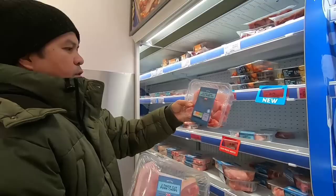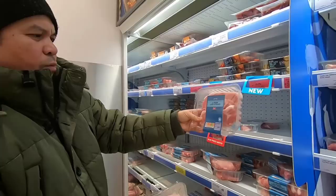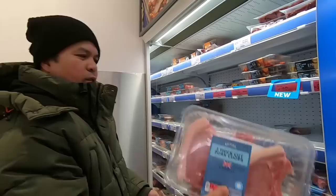This one is better. I buy a small one. It has fat. No, but this is quite big. I don't normally buy so many because I'm on my own. So you just want to stir fry, yeah? Okay, this. Yeah, buy this. How much is this? Four pounds.